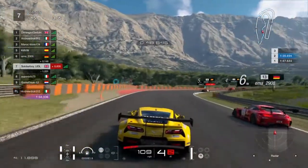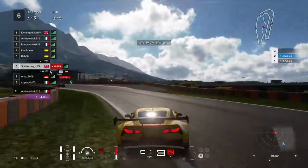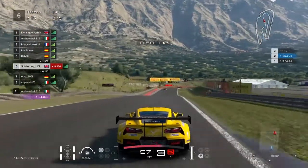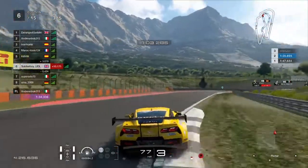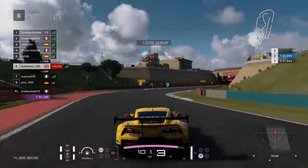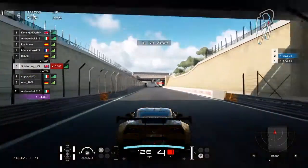Trying to stay away from him, also keep it tight. He's gone into the grass a little bit. We've got a little bit of a touch as we go past him there. And a touch again. Managed to hold it on track at least. I'm glad there's no tyre wear, because that would have screwed our tyres up massively. That is the one bonus there. Currently in 6th. Currently isn't too bad.